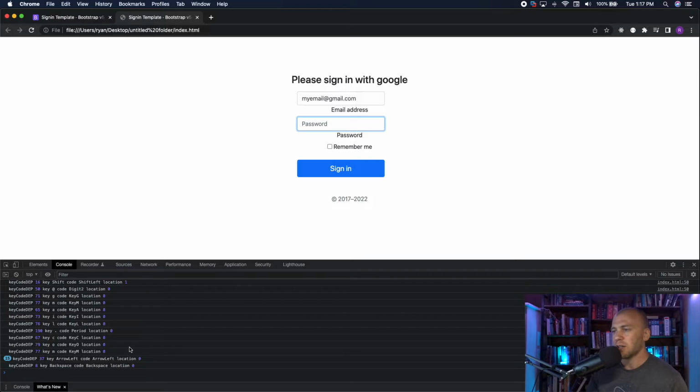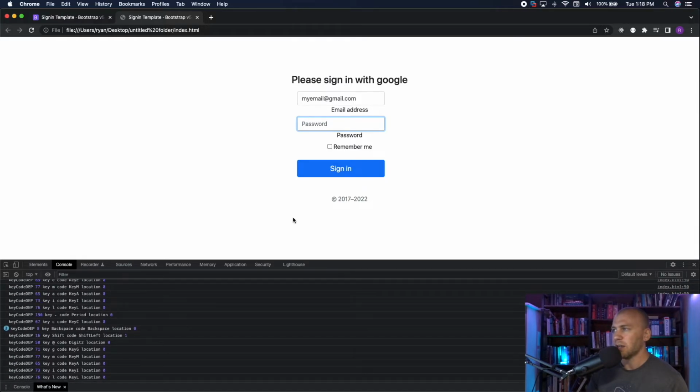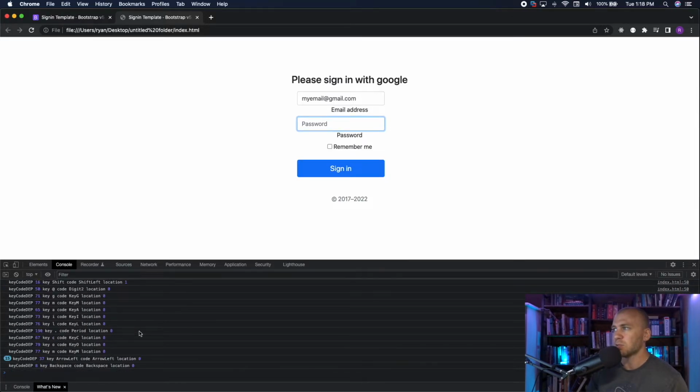So now all the hacker has to do is go through and read this. They got your email. You come over here to type in your password, which is obviously going to come after .com, and they type in my password. I had a typo, my password, and you can see my password right here, and they have logged your email.